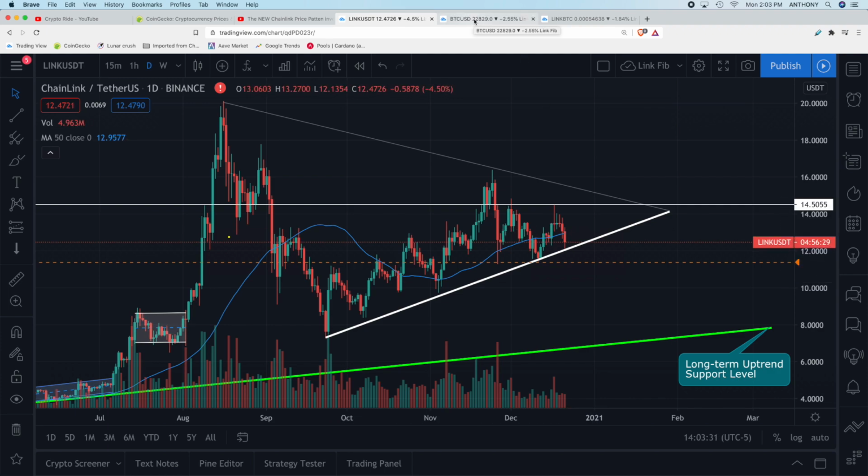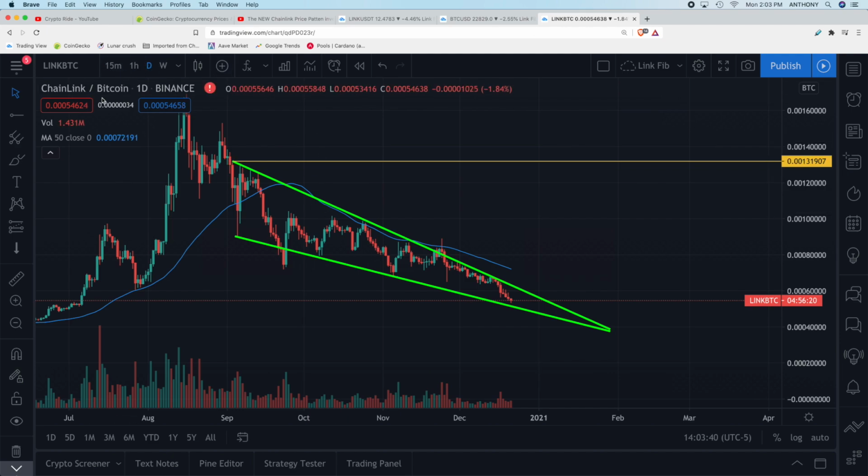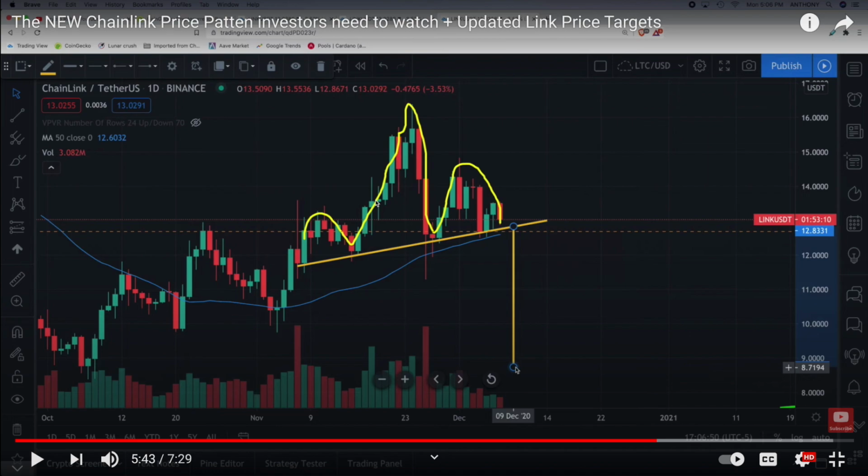So really interesting stuff. If Bitcoin declines and we just continue ranging, then the value of Link as compared to Bitcoin will definitely increase. But let's turn our attention to the Link USD chart.